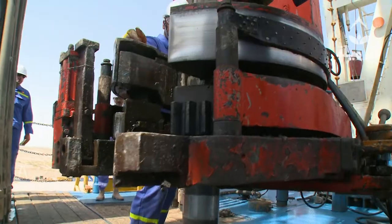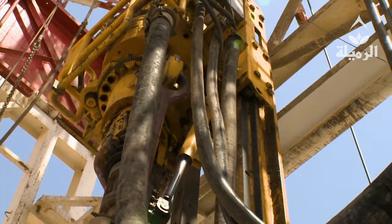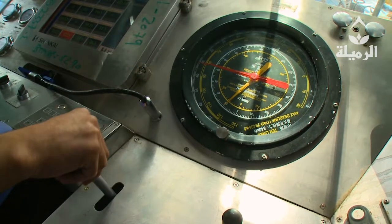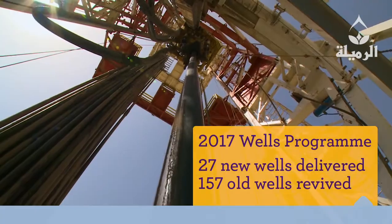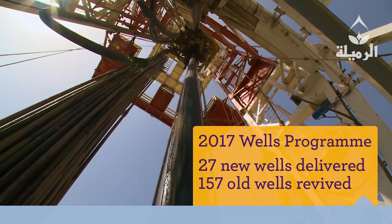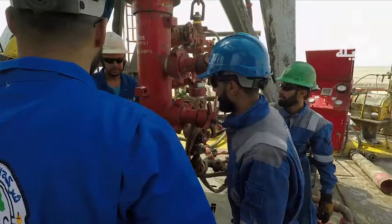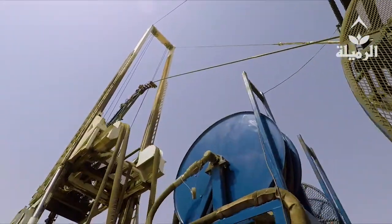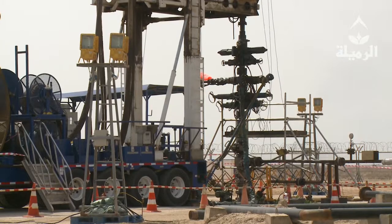A rigorous wells program was a major contributor to the success of Rumaila exceeding its production target for the 8th successive year in 2017. We delivered 27 new wells, but we were able to revive 157 wells from the idle well stock. The Rumaila team achieved this by working over the wells, improving their integrity, and introducing new technologies such as water shutoffs and using mast units in coil tubing operations.